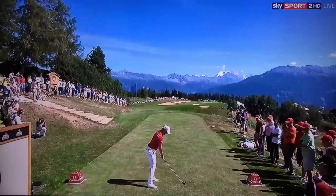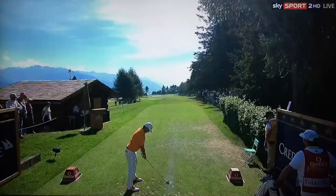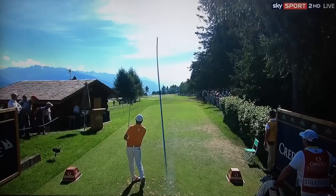Back to the famous 7th with that wonderful mountain backdrop. This was a tee shot from Danny Willett with the help of ProTracer, and so we get an early indication. Oh, straight, that. Working hard today, Andy, on his mental health. A lot of good to make the cut. A bit of work with Jamie Goff, his coach.